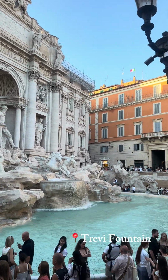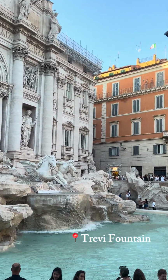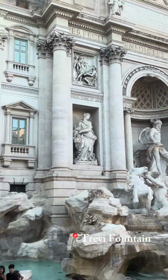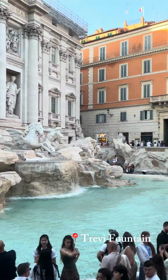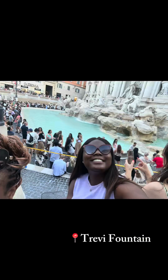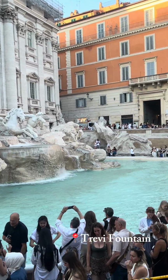And so we went back to Rome and then we went to the Trevi Fountain. This is the popular Trevi Fountain everyone comes to when they're in Rome. So beautiful. I left a pin as well, so you can just take note of what to do when you get to Rome. So many people.